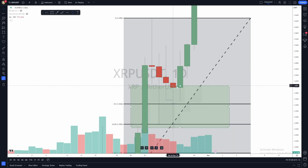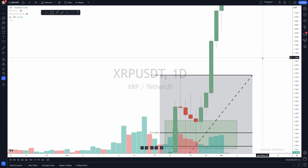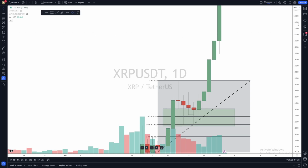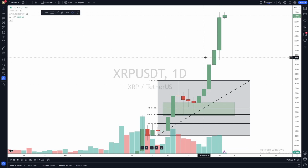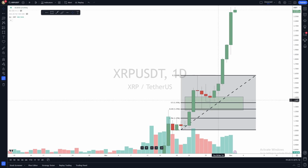This is also an order block that's being printed here. So the second entry would have been on this pullback, okay? So this is where we got in. Myself got in, my brother got in, and we're kind of riding this wave up, which is kind of bonkers. It's really nuts. Now, where can the take profit be?